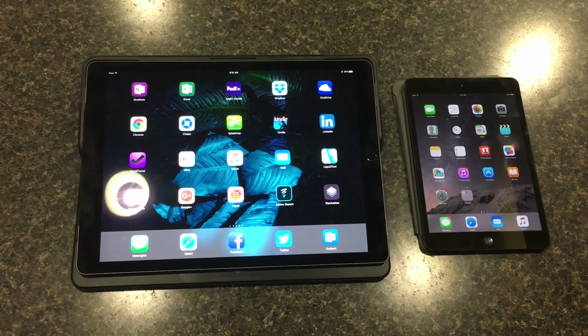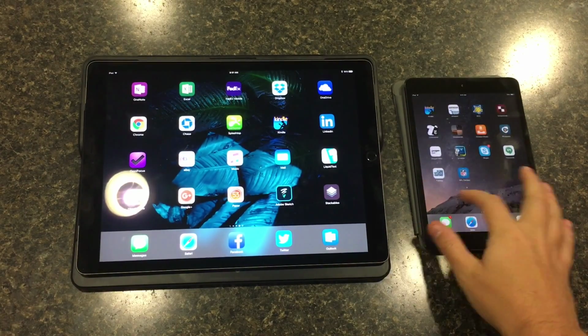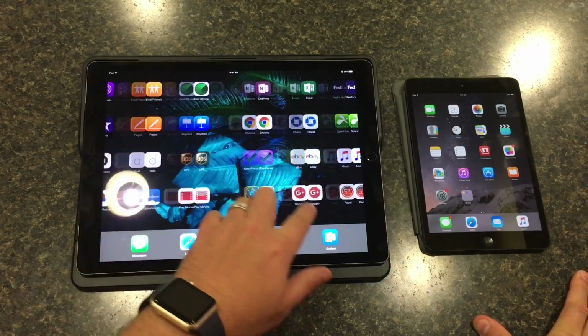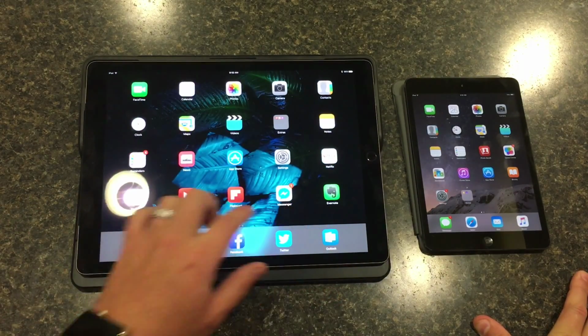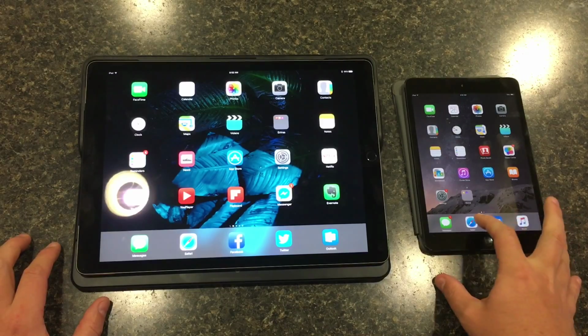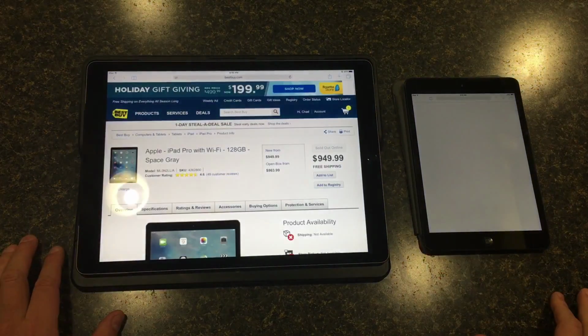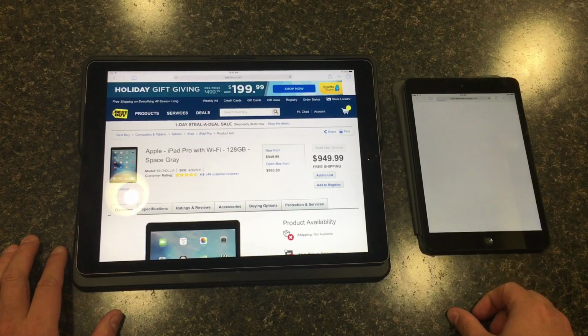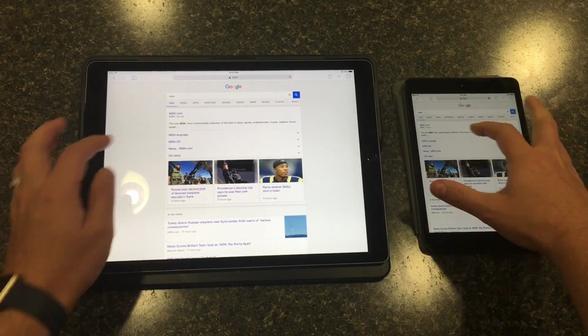Next, I'd like to show you a little side-by-side comparison with the iPad mini. This is the first gen, not the Retina, but I just wanted to give you a size comparison of what the 12.9-inch screen looks like against the iPad mini. So when you're surfing the web or doing any type of productivity, you can see that the extra screen real estate really helps out quite a bit.